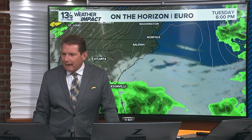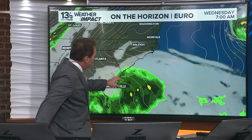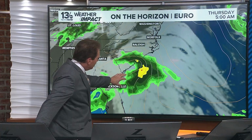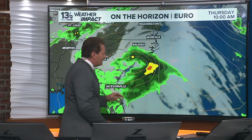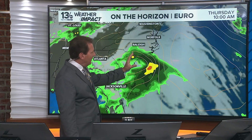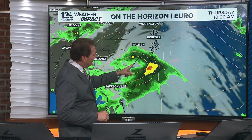This is the European model, and you see how it again brings up some of that moisture and increases it up around Georgia and South Carolina. It brings an area of low pressure kind of forming right here around Myrtle Beach. So in this case, it's kind of straddling the land. It's not going to take on a bunch of tropical characteristics when it's interacting with land. Systems weaken when they start to interact with land. But it kind of sits there.